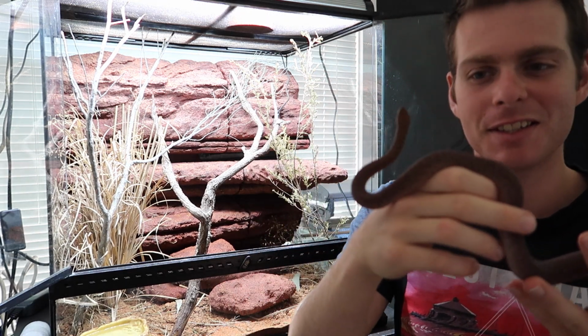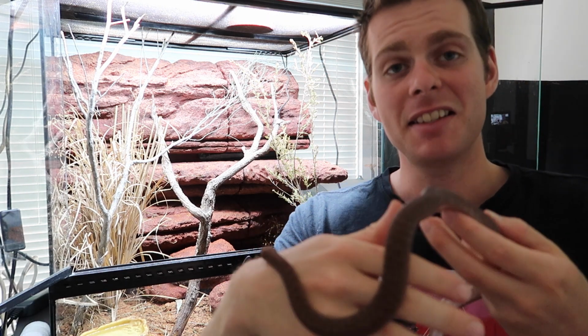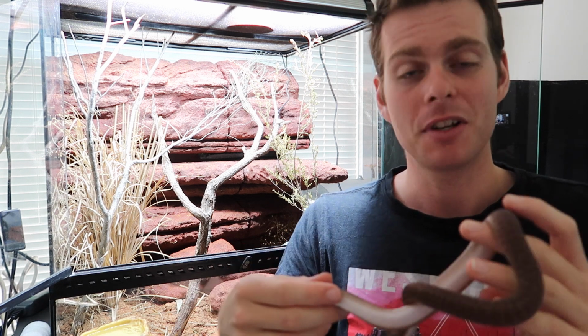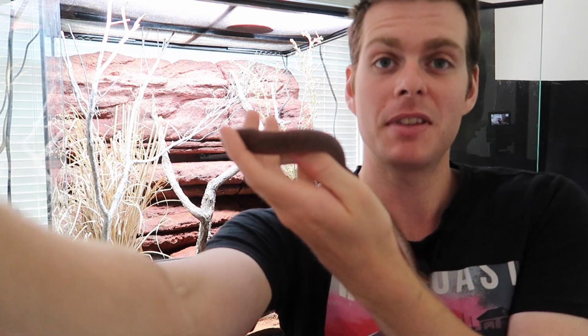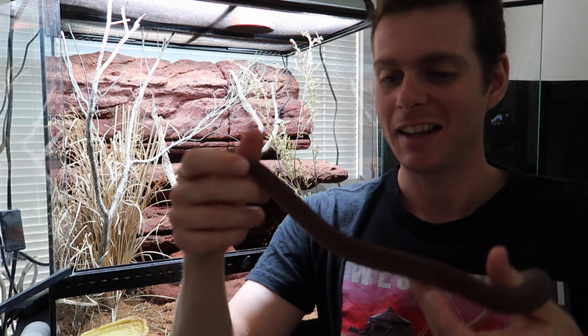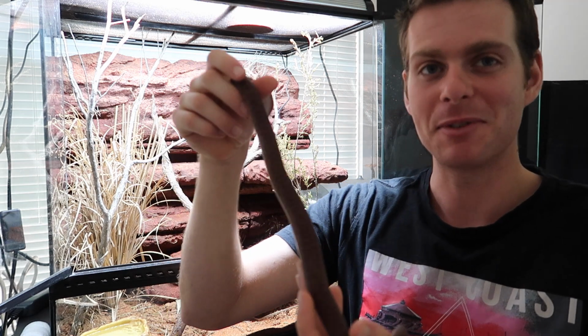So here she is, the beautiful Pygmy Python. These are, I reckon, underrated species here in Australia. A lot of people have Stimson's or spotted pythons or children's pythons, but these stay even smaller. This is just about full grown, and they're just such a beautiful little snake.